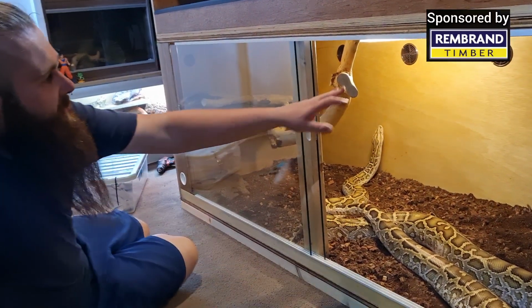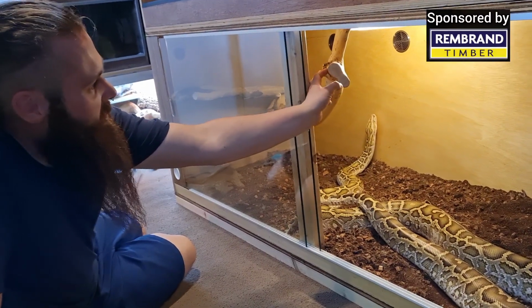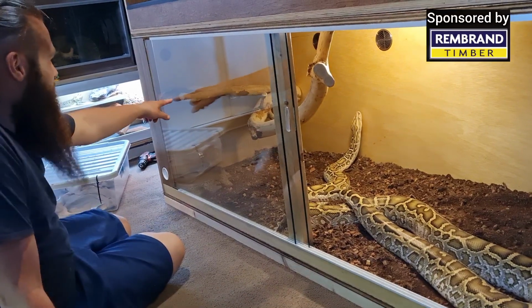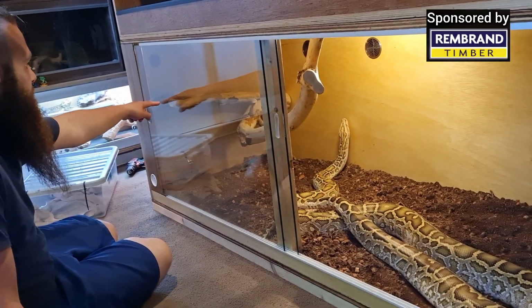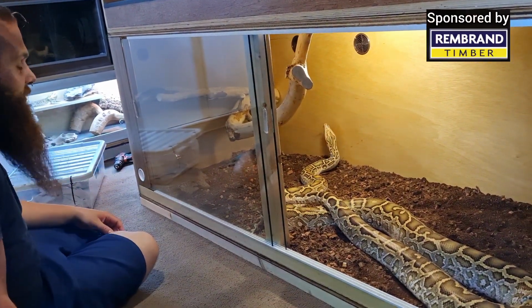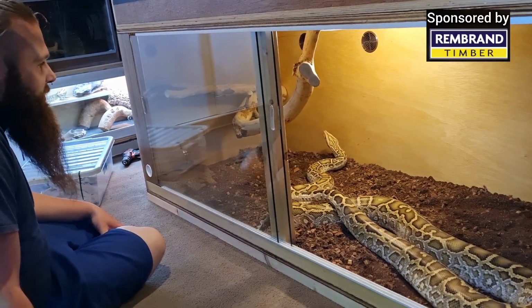I may cut some extra bits off the branches. I'm a bit worried about him getting stuck between these bits here. He can get through there, but if he fell down into there, and I've already hit my head off of this bit of the branch back here, so I think I'm going to cut this branch off, and I think I'm going to cut this little section here off, just to make it safer for Hunter and for myself. But yeah, he's got that branch and everything in there.